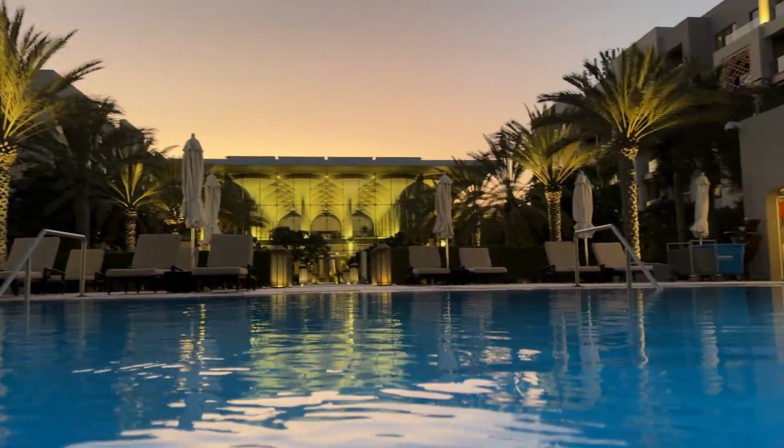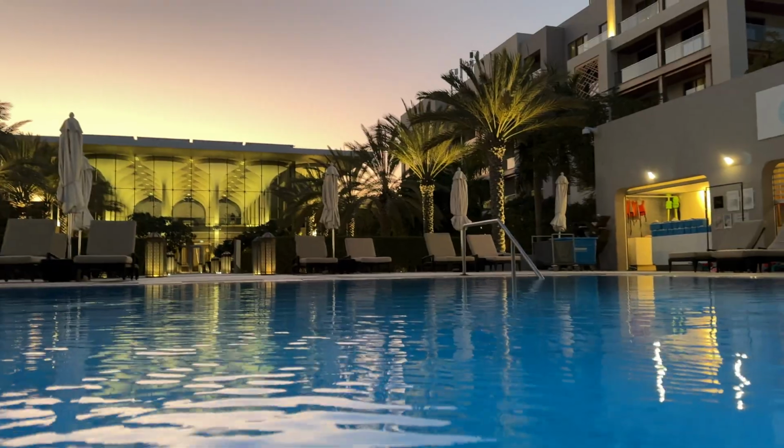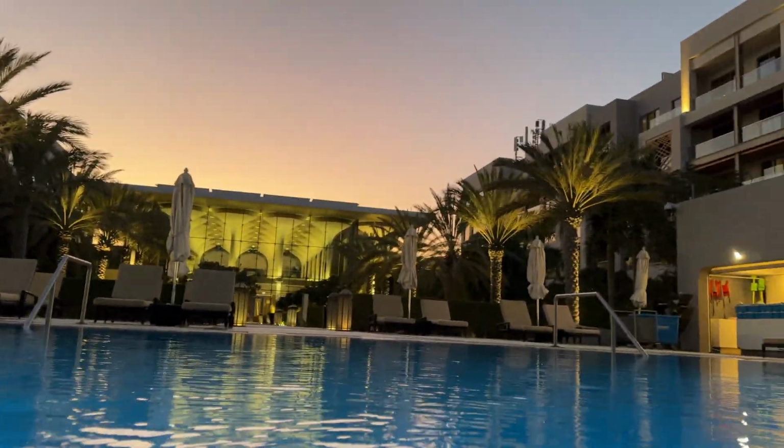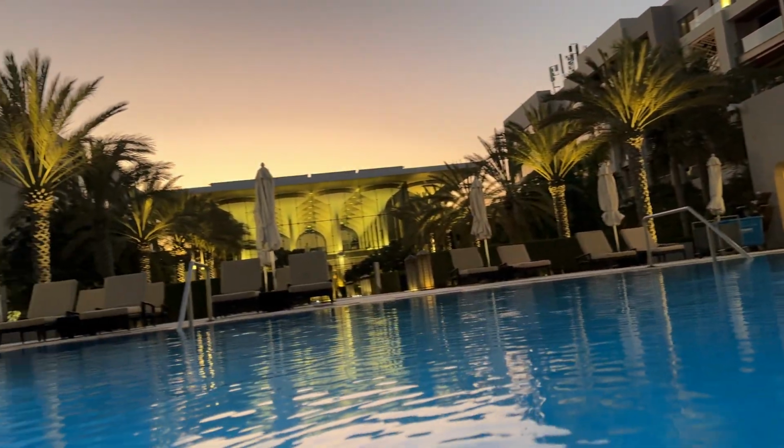Obviously the location, it's quite far from the actual city center, but I say far, it's like a 5-10 minute drive. And I've just been taking Otaxis here, which is what their Ubers are, so it is quite nice.